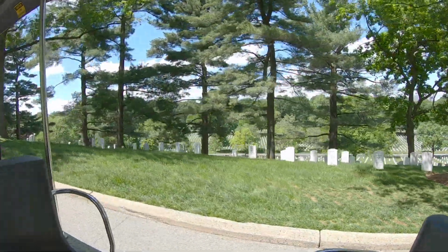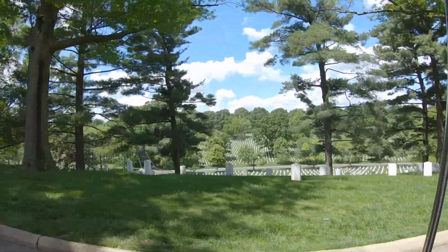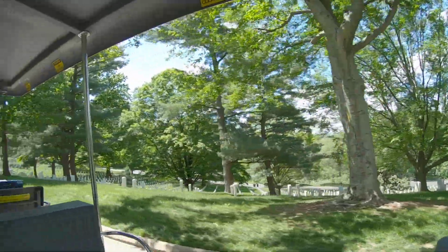Headed up to the gravesite of President John F. Kennedy with the eternal flame. In March of 1963, President Kennedy made an unannounced visit here to Arlington, stood out in front of Arlington House, looked out over the cemetery and the city, and remarked on that beautiful view, "I could stay here forever."